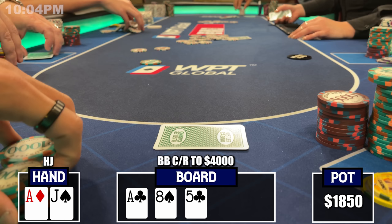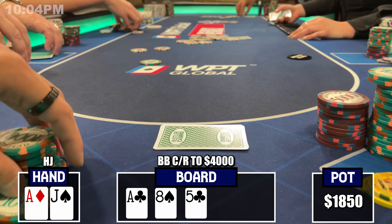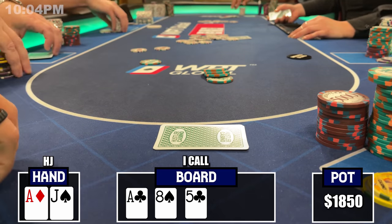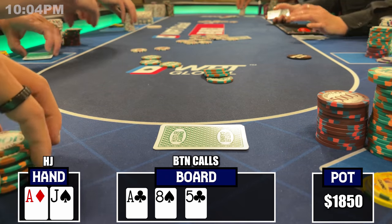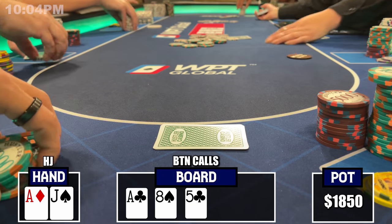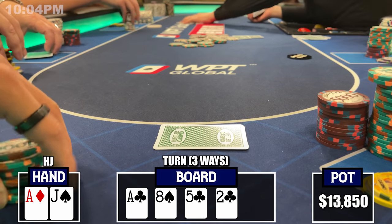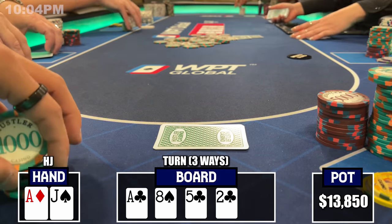And confused at this point, I'm up a decent chunk. There's been plenty of action. I call for $4,000, and the button calls as well. So now at this point, I don't love it. We're off to a turn which comes the deuce of clubs, so the flush does get there.